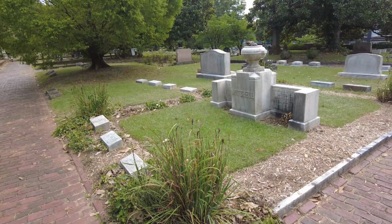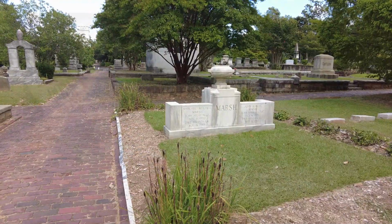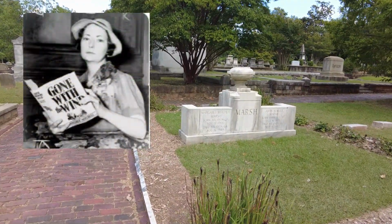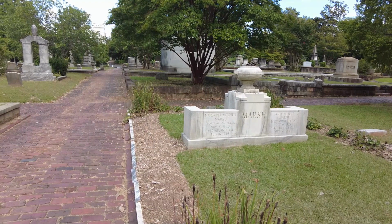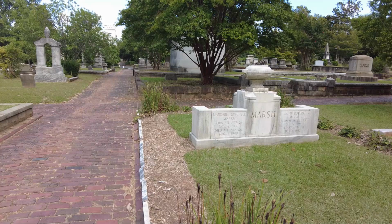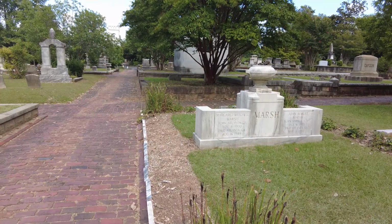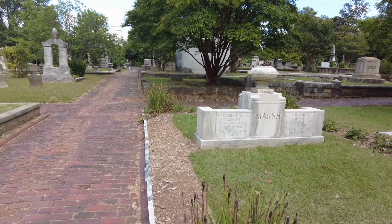In this case, we are celebrating Margaret Mitchell. She was the author of the book Gone with the Wind. And as you can see, her final resting place is right here. Margaret Mitchell Marsh, born in Atlanta, Georgia, November 8th, 1900, died in Atlanta, Georgia, August 16th, 1949. So she only lived, unfortunately, to be 49 years old before she passed away.